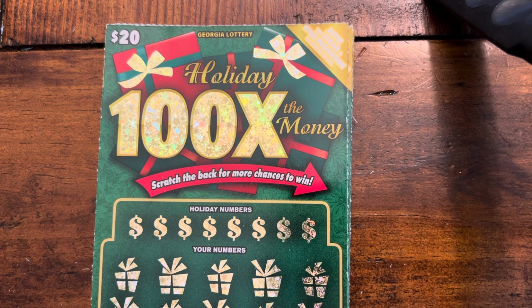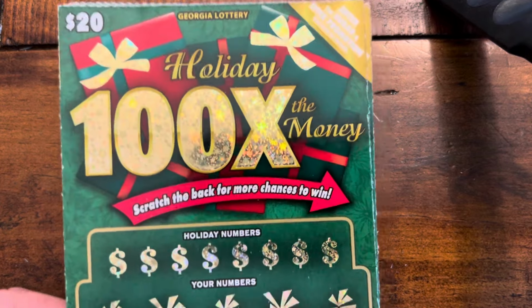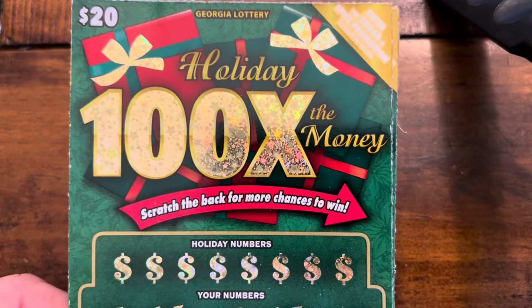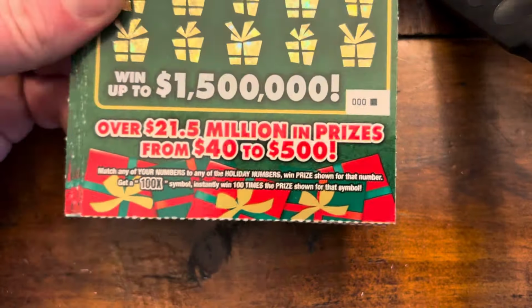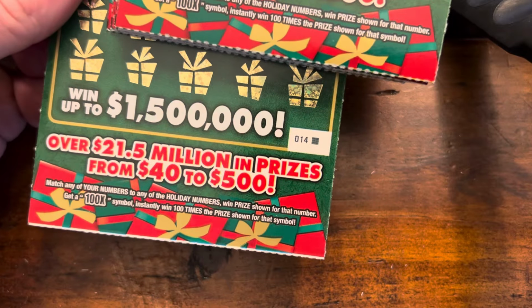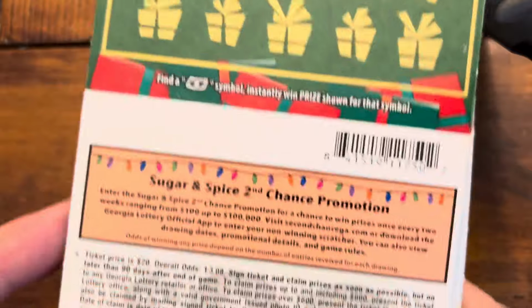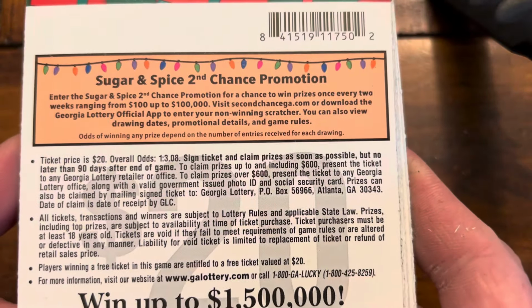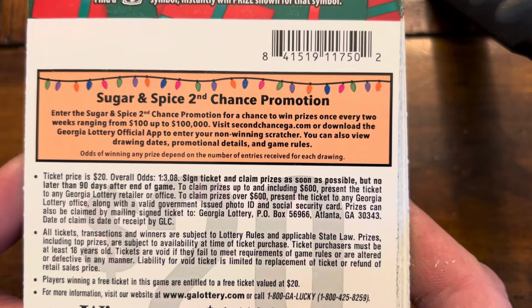I'm in Georgia with a whole book of the holiday 100 times the money tickets. This is a $20 ticket, so there are 15 tickets in the pack, which is a $300 gamble. I've got ticket 000 black box all the way to 014 black box. And the odds on these are 1 in 3.08. So that means we should hopefully get at least 5 winners in the pack.